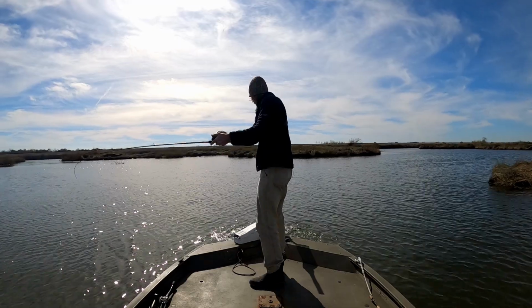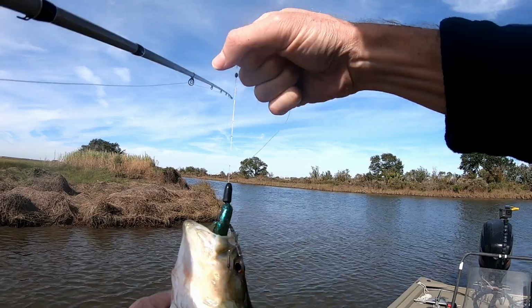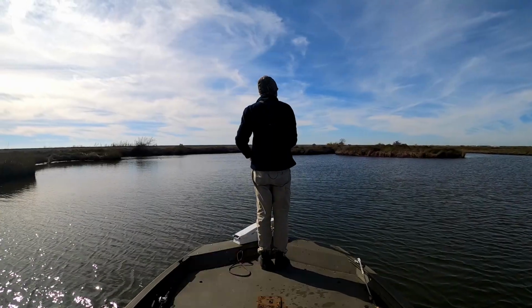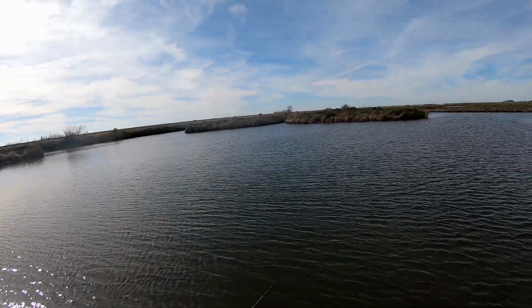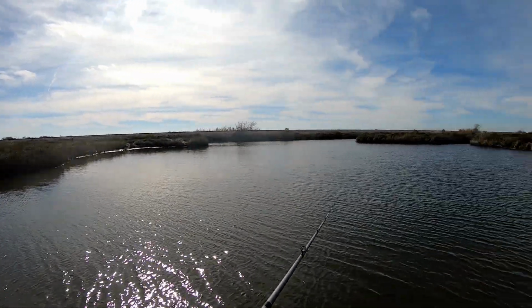There's one. Boy, that didn't take long. This area from last year was chock full of grass. This year it's completely void of grass, and that's got to just be because of the salinity.